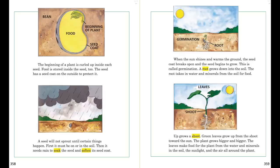When the sun shines and warms the ground, the seed coat breaks open and the seed begins to grow. This is called germination. A root grows down into the soil. The root takes in water and minerals from the soil for food. Up grows a shoot. Green leaves grow up from the shoot toward the sun.